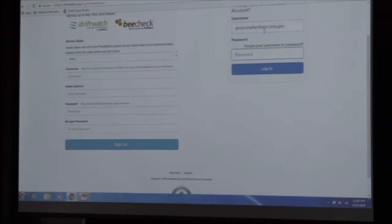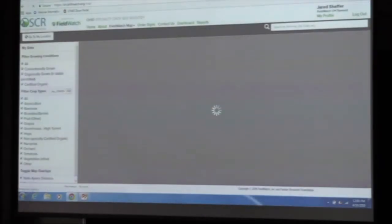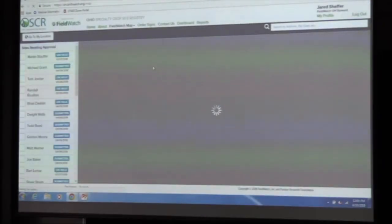And again, I mentioned that you can do this through the website. You can do this through the app. It's available for both Apple devices and Android devices, so you can get it at the Google Play Store or the iTunes Store.